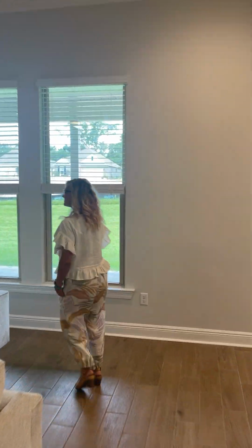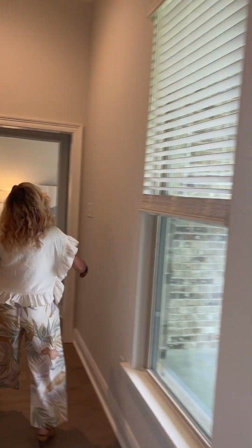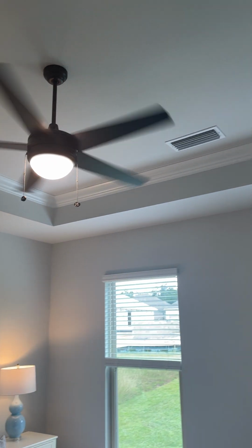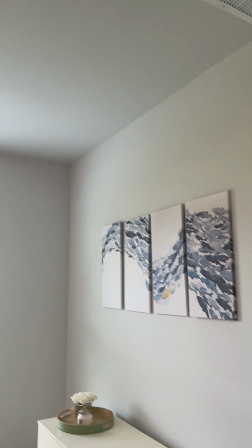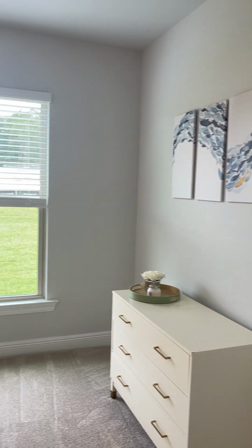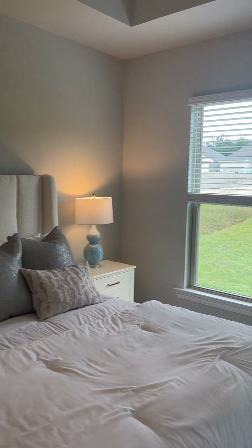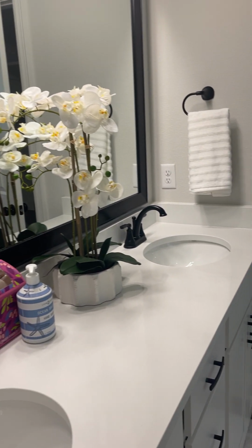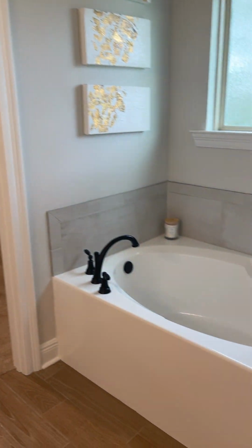So come on over this way and I'll show you the primary. Welcome to the primary ensuite. You have the box ceilings. Crown molding in this home is standard also, which that little added touch just makes it more refined. You have hurricane protection windows, you have hurricane shield, you have a garage door opener, beautiful lighting, another linen closet, full walk-in closet, 4-foot shower, and beautiful tub with the tile backsplash around it.